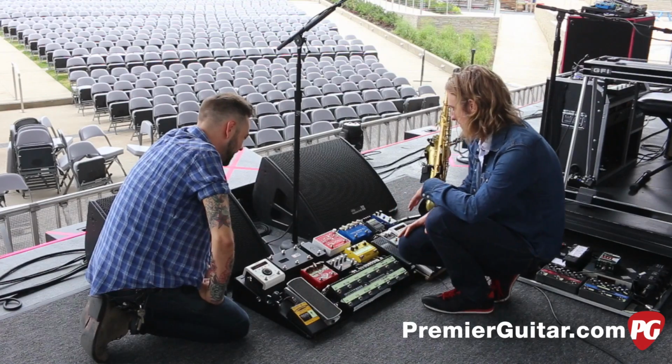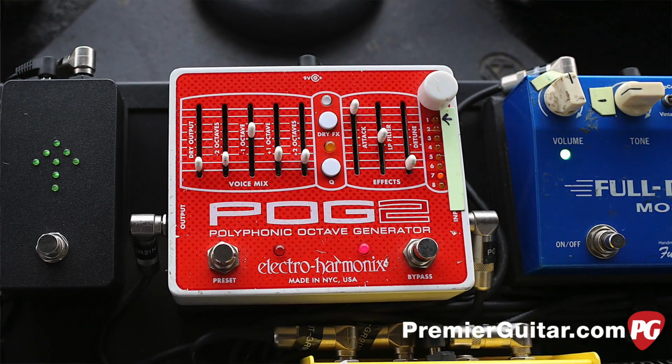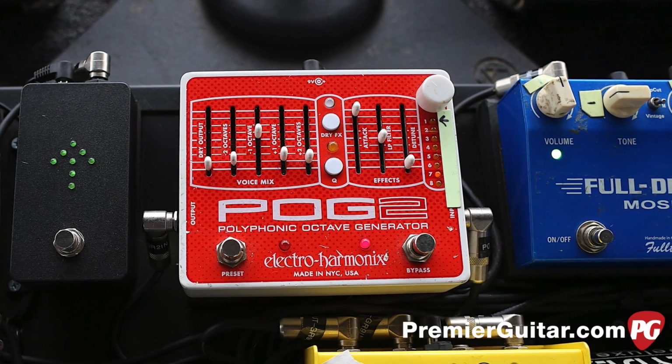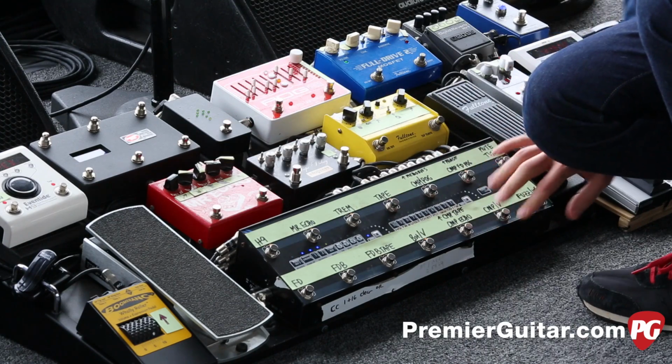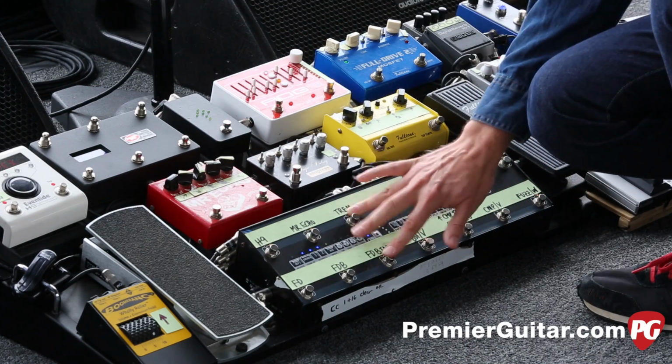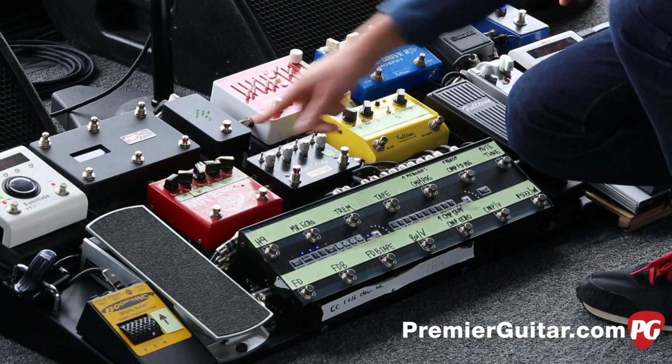Cool. It comes back very around. And then the Electro-Harmonix POG is really useful for many songs, just a little flavor. What's this thing? This thing banks up. So I think there's 2, 4, 6, 8, 10, 12, 14 presets, and then you get another 14 with that.